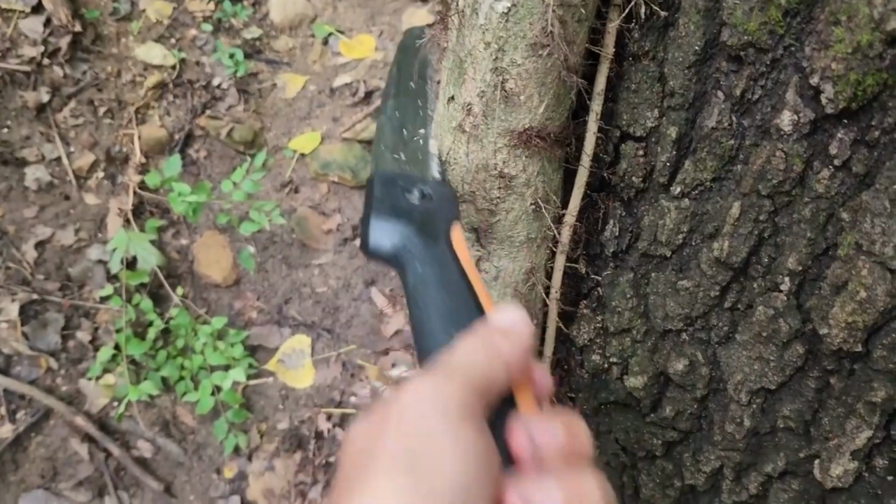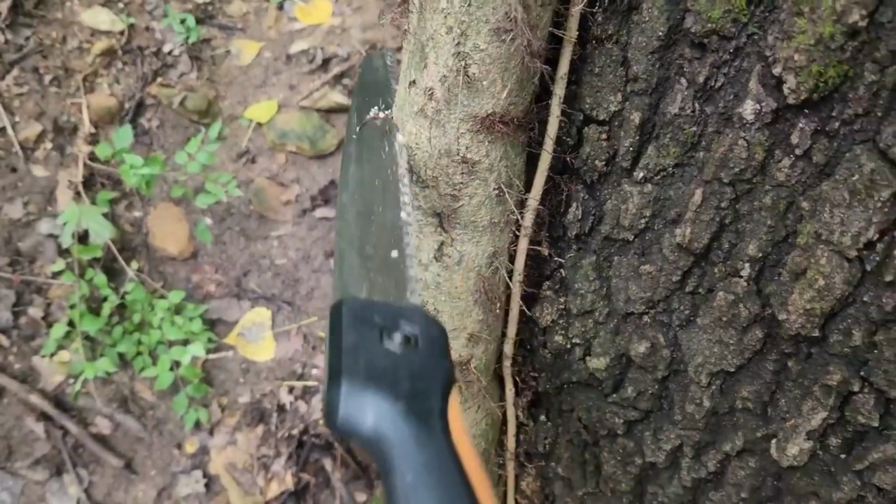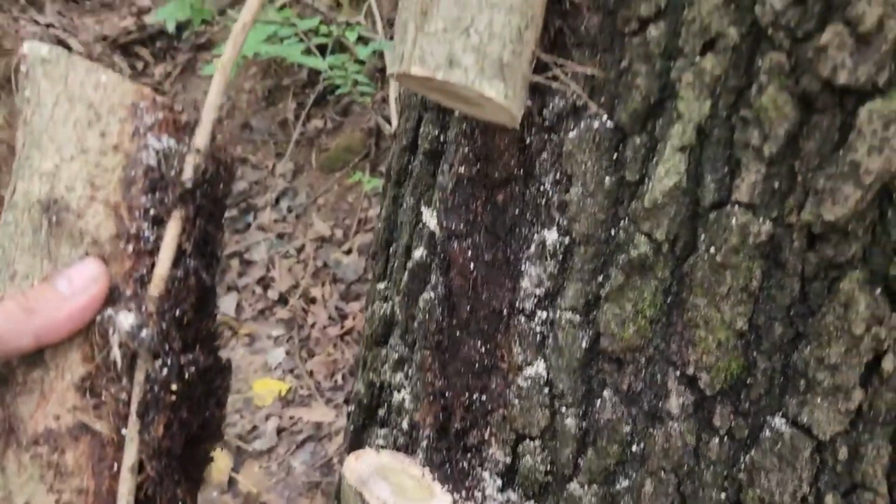Now the good news is they're simple to control. It's not easy because almost every tree in this small 1 acre woodland has one or the other growing up it. So what we did was we just cut off a little segment and leave it on the tree. You really don't want to rip them off the tree because that can damage the tree even more.